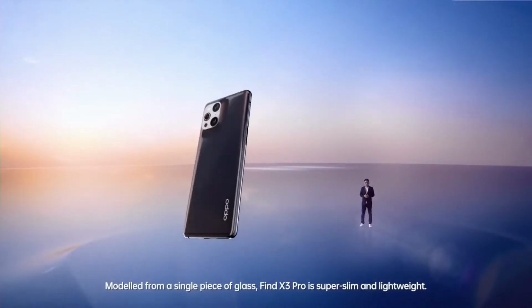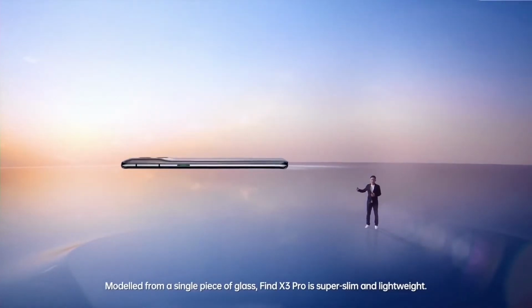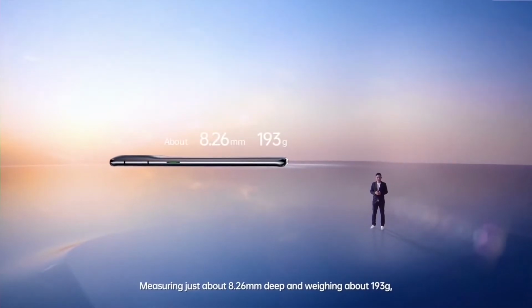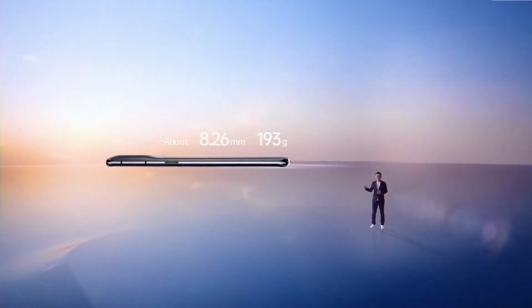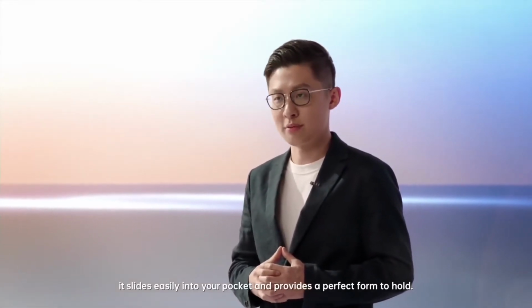Molded from a single piece of glass, Find X3 Pro is super slim and lightweight, measuring just 8.26 millimeters deep and weighing 193 grams. It slides easily into a pocket and provides a perfect form to hold.